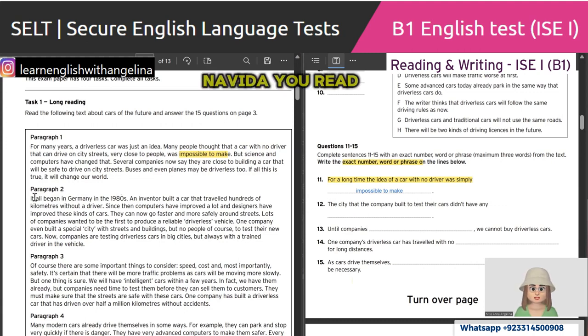That's it. Okay, all right. Naveed, now you read paragraph number 2. It all began in Germany in the 1980s. An inventor built a car that traveled hundreds of kilometers without a driver. Since then, computers have improved a lot, and designers have improved these kinds of cars. They can now go faster and more safely around streets. Lots of companies want to be the first to produce a reliable driverless vehicle. One company even built a special city with streets and buildings, but no people, of course, to test their new cars. Now companies are testing driverless cars in big cities, but always with a trained driver in the vehicle.